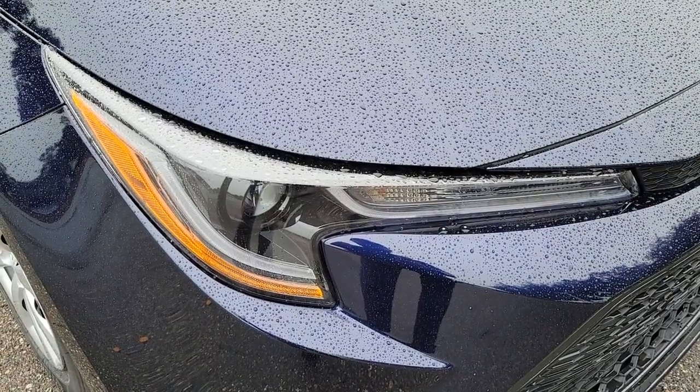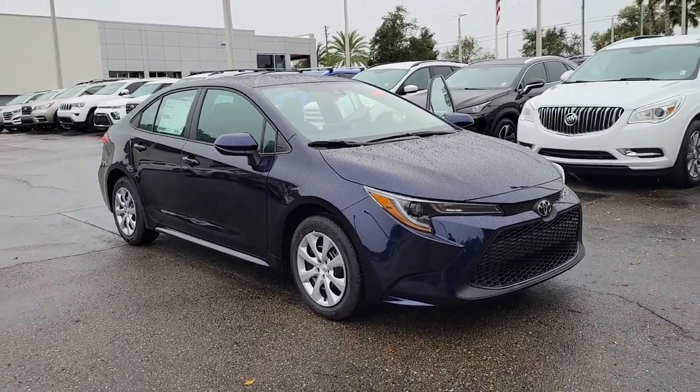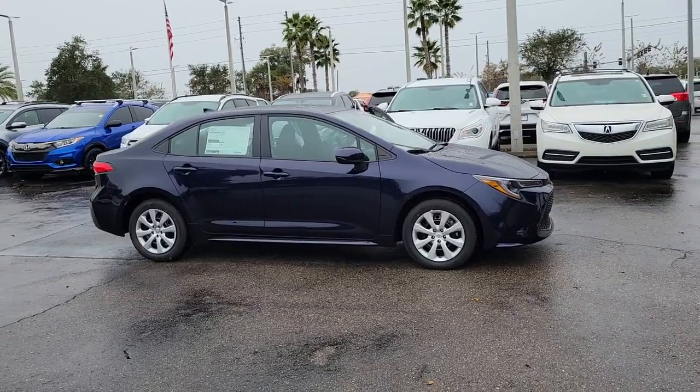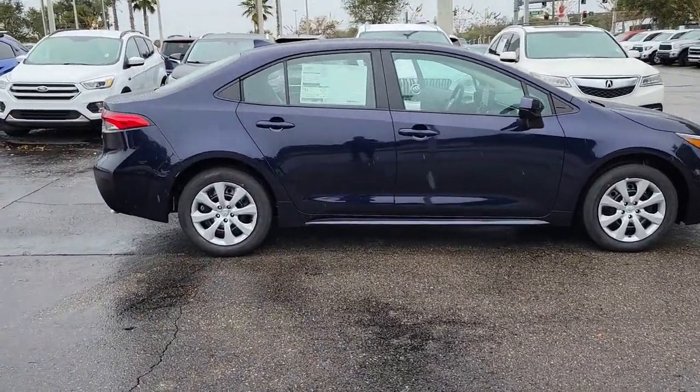Check out this 2022 Toyota Corolla. Get the features you need and the comfort and style you've been hoping for. This well-equipped vehicle is an excellent value and will help you make the most of every drive. All you need to do is relax and enjoy the ride.